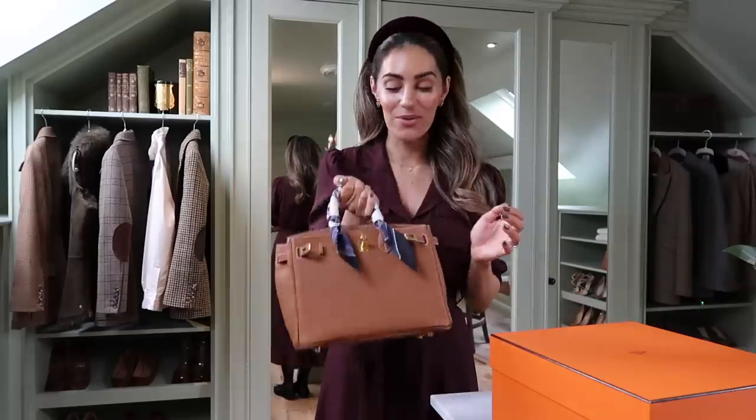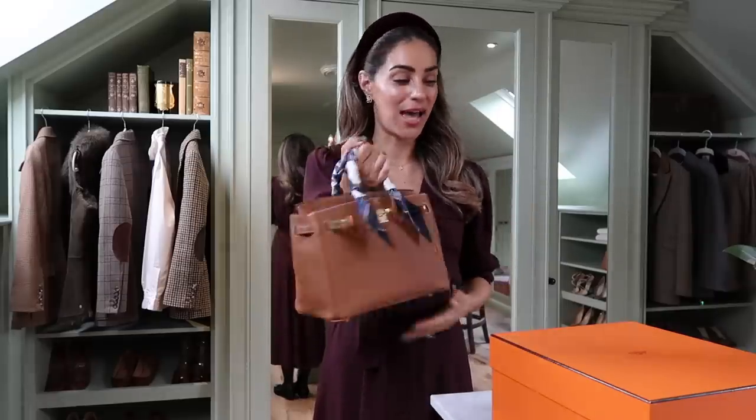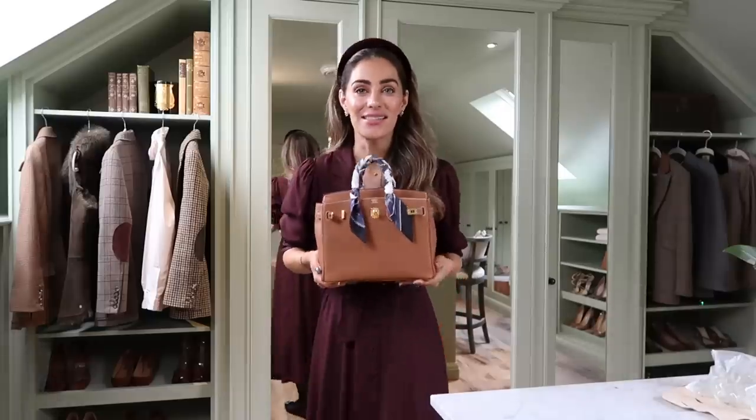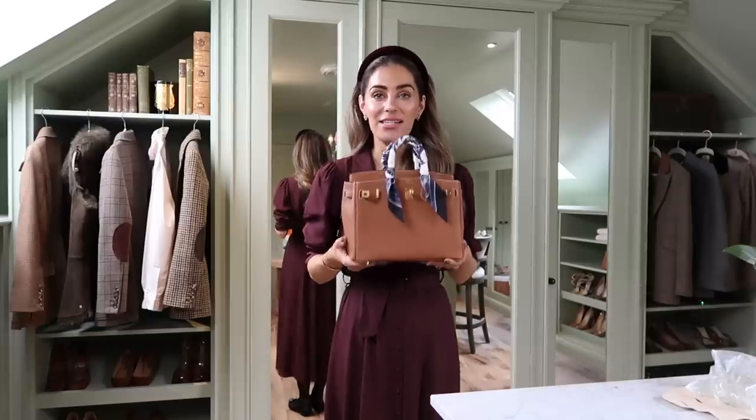But yeah, so this was one of those moments where I put something out into the universe. I wasn't expecting it to come back around in that capacity, and it did. Very, very happy with this, really just over the moon. And more than anything, I'm just happy to have this out of the box now because I've not been able to wear it or anything like that. So yes, now it's out of the box, I can actually admire it and love it.